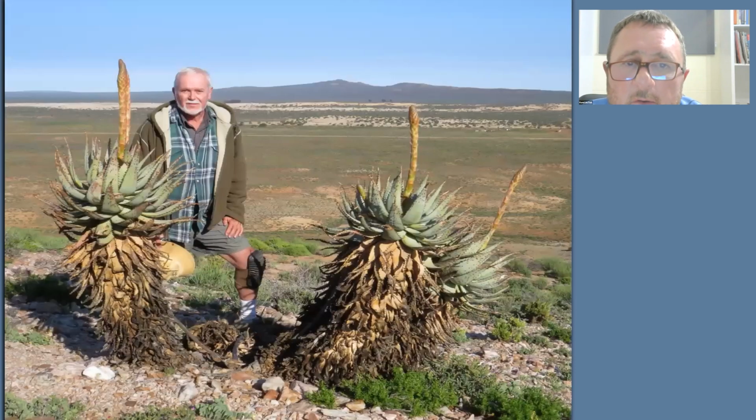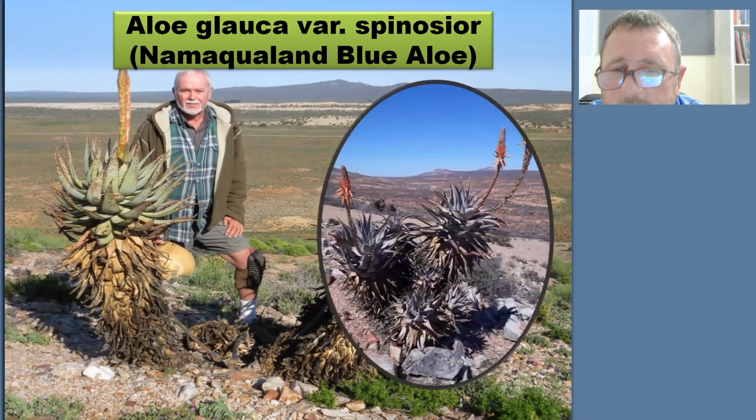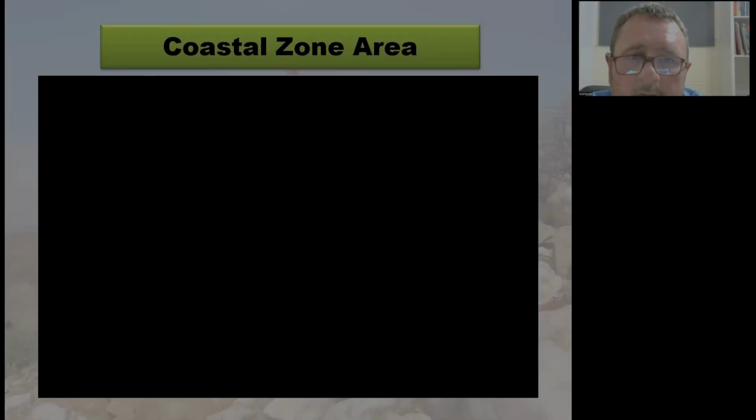Here's the Aloe glauca variety spinosa, the Namaqualand blue aloe. You can see the color on it and the spines underneath it. That is not far away from the coast, but the baboons do a lot of damage, and donkeys, to the flower stalks when they get them, as with all the other aloes. They break it off and prevent them from forming new aloes as well. You can see a little bit more need water a little bit, so then change a little bit of color.